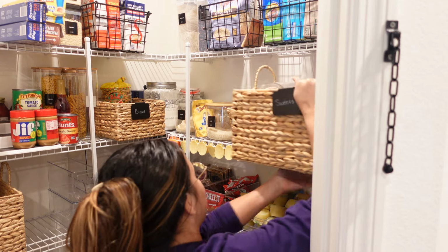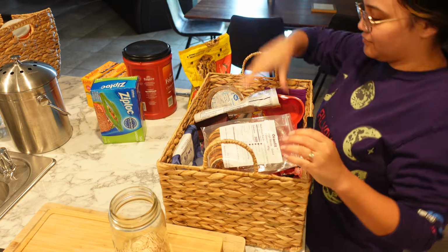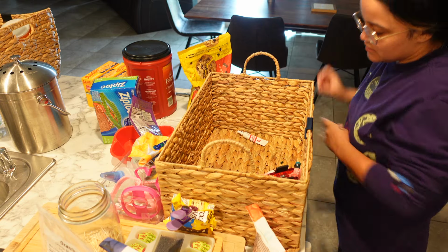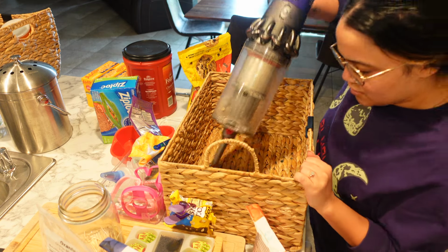This is where I put all of the sweet stuff, anything baking wise. What I really wanted to do was just go through everything. If my voice sounds raspy, it's because I'm getting sick. I could feel it. But anywho, I'm going through the basket and I'm just sorting everything out.